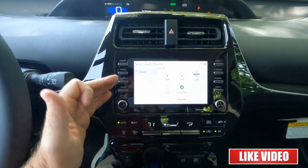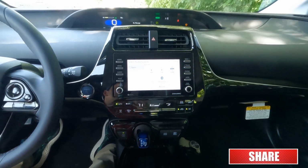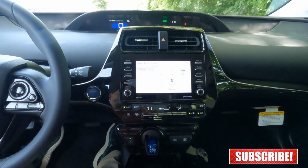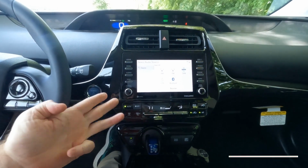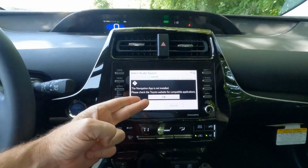From the audio perspective, AM, FM, Sirius satellite radio, platinum subscription for the first 3 months, no charge, and then you'd pay extra after that. Apple CarPlay, Android Auto, and Alexa compatible. This does not have navigation in it as standard.